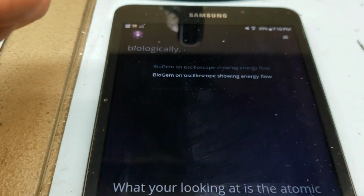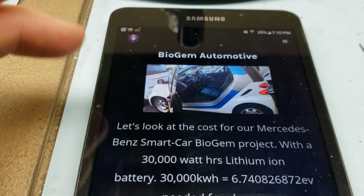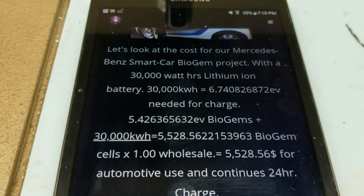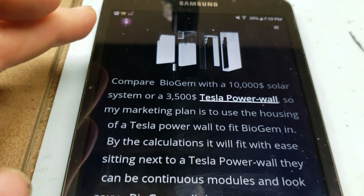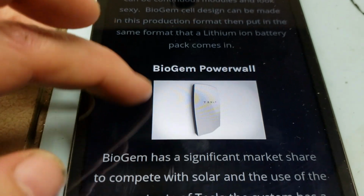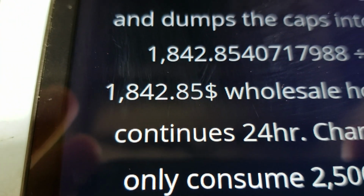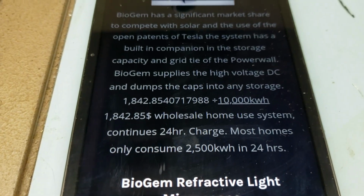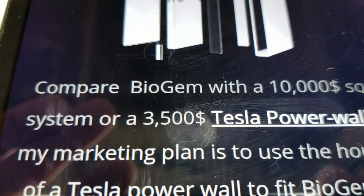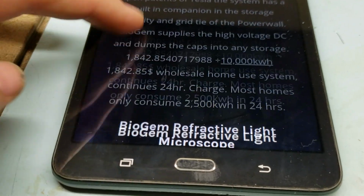Here's our smart car from Mercedes-Benz. Here's the watts lithium-ion battery charging. Here's how much it would cost for a car, so you don't have to plug it in. And the most important part is, here's how much it would cost for a home. Right here. $1,800 to take your home off-grid with no solar, on top of a $3,500 Tesla Powerwall. And we're going to use their housings because they're open source and they'll look sexy. It works just fine.